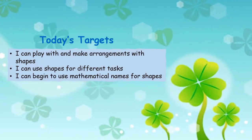Today we're looking at shapes, in particular the square. Your target today is to play with and make arrangements with the shapes. Can you use the shapes for different tasks? And can you name the shape that we are looking at today? Have fun!